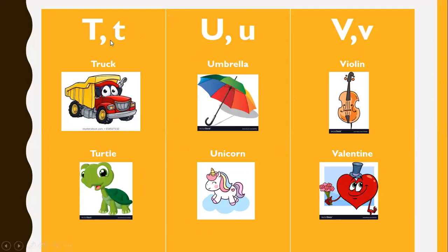So we're going to start with our first letter T. Remind me again, what is this, an uppercase T or is this a lowercase t? Good, this is an uppercase capital T. And right next to it, we have our lowercase t. So we're going to practice writing those letters T, uppercase and lowercase.